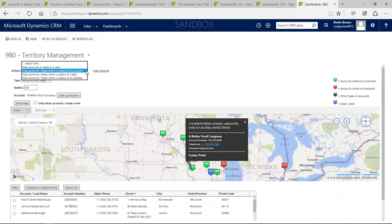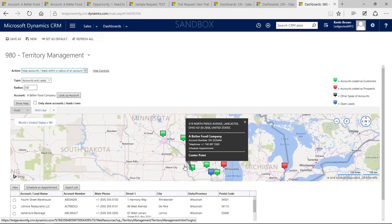In this case, I'm going to visit a Better Food company, and I'm going to visit them this afternoon, but who could I have visited on that trip, maybe while I'm driving there, or maybe on the drive back after our appointment with Better Food Corporation. And I want to take a look at all my accounts and leads. And because this is demo data, I did a 500-mile radius, and there's a Better Food company. Here they're listed on my map, and right here is their contact information.